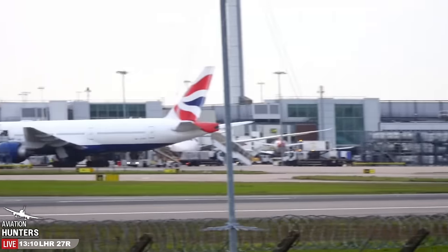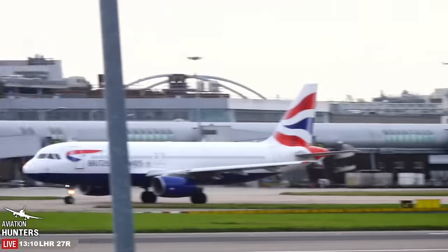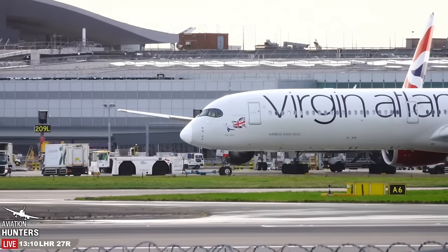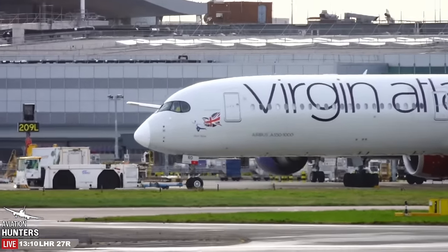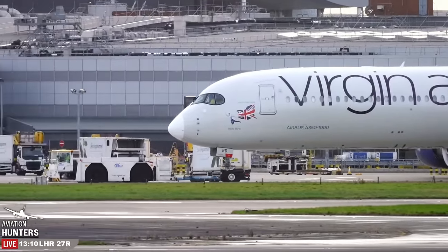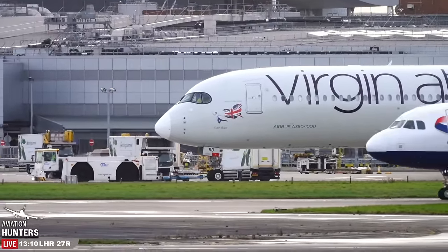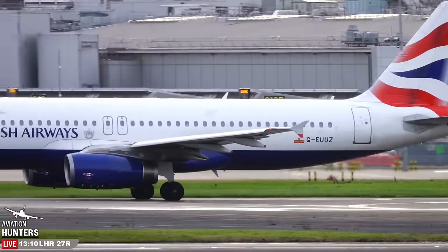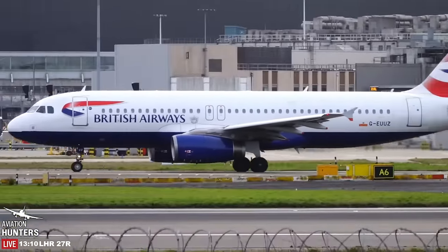And then also, we've got an aircraft that isn't actually going to be heading out anywhere. But it is one to watch out for. It's the Virgin 350. Got a nice close-up shot of it being moved. But just about to pass is another departing aircraft, and that is going to be an Airbus A320. Golf Echo Uniform Zulu was the reg of this jet, or G-E-U-U-Z.